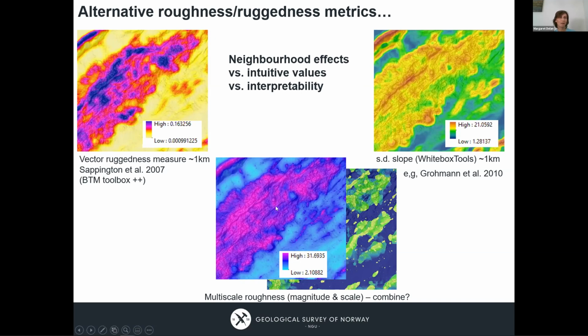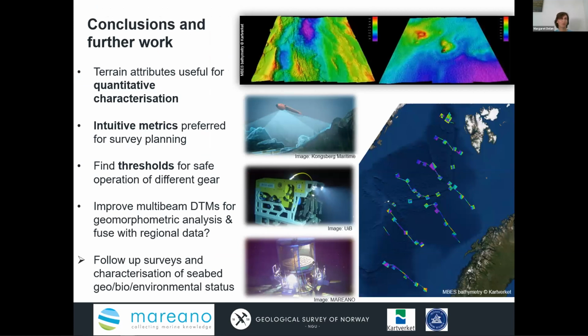So far, we like the output from the multi-scale roughness, but especially in talking to people who are less familiar with terrain analysis, it can be difficult to get your head around having these two outputs. We're wondering if there's some way you could combine those outputs to make it easier to interpret for non-specialists. But that's an open question. I'd be interested to hear people's thoughts on that. So yeah, that's pretty much all I've got time for.